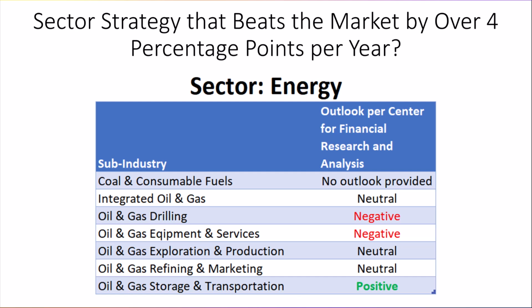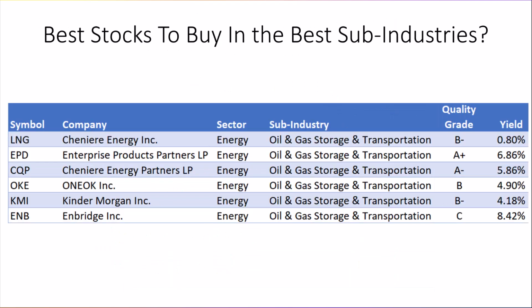But as I mentioned earlier, could we possibly do better than the 4 percentage points per year of outperformance if we only invested in the positive sub-industries? If so, which stocks in those sub-industries might be the best stocks to buy? So we'll look at that on the next slide. We'll look at the oil and gas, storage and transportation stocks that I would consider to be the best buys.